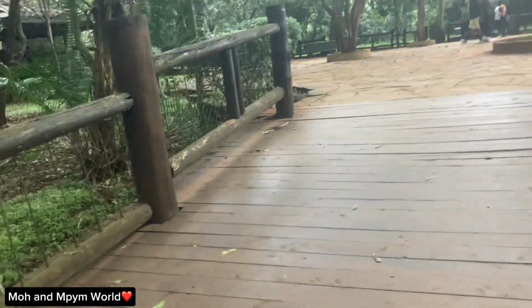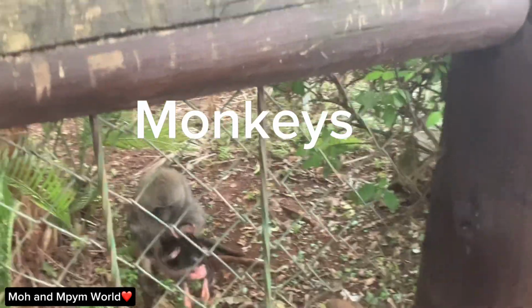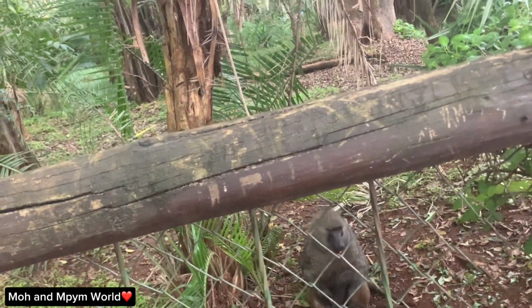They're just here minding their own business. Now, when you get here, you choose where you want to go. See this one? Oh, there's a baby monkey. This one wants to eat this fruit. People didn't bring snacks. This one looks like a newborn. It's really suffering.